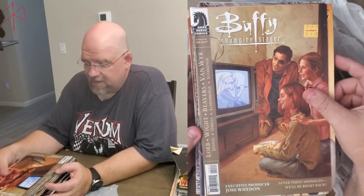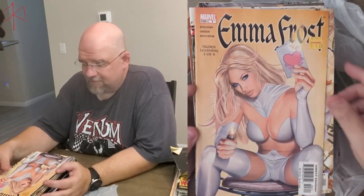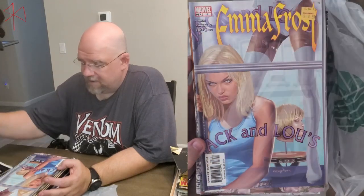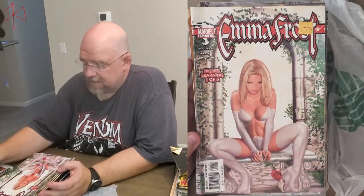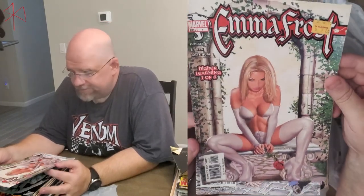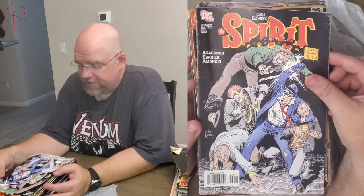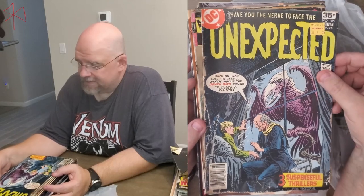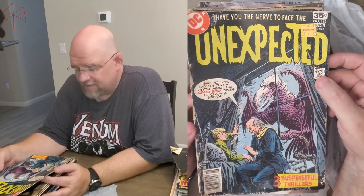Shanna the She Devil, number 25. Buffy, number 20. All these got stickers on them. Emma Frost, number 3. Emma Frost, number 4. Emma Frost, number 18. Emma Frost, number 1. All with stickers, man. Will Eisner Spirit with a sticker, number 23. DC Unexpected, number 185. Wow, it's an old one. And it has a sticker on it.